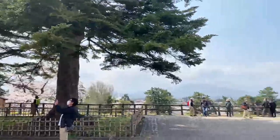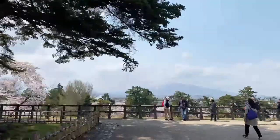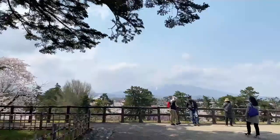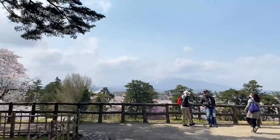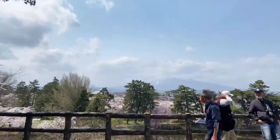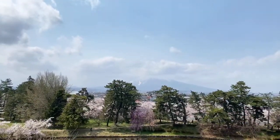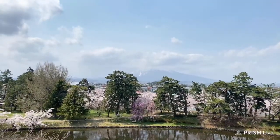Yep. So, sorry, it's very windy. The wind is from... can you see the mountain? It's a little bit covered with the cloud, but the mountain over there is Mount Iwaki. It looks like Mount Fuji. It's so beautiful.